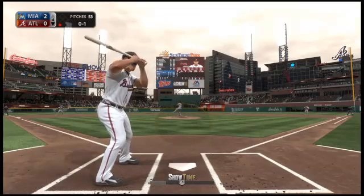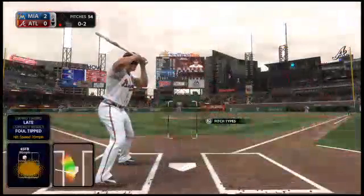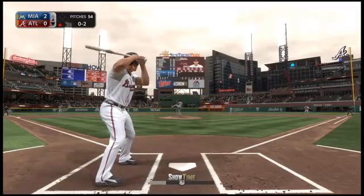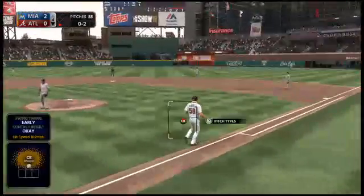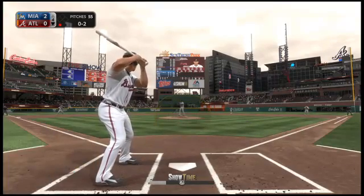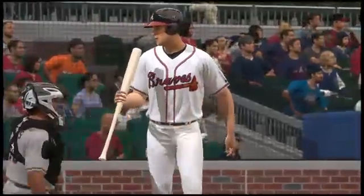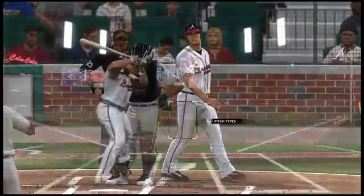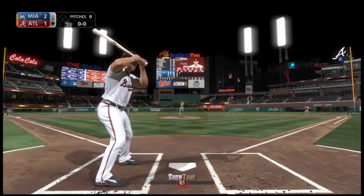Into the windup. Here comes the 0-1. And it's fouled away. Ground ball foul down the left side. No runs, 2 hits, and no errors so far for Atlanta. He takes strike 3 called on the fastball. Couldn't pull the trigger, and there are 2 away. Ready once again, Dom Robinson. He'll look to bounce back after striking out his last time up.